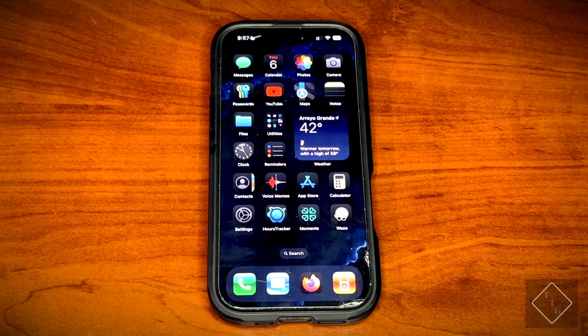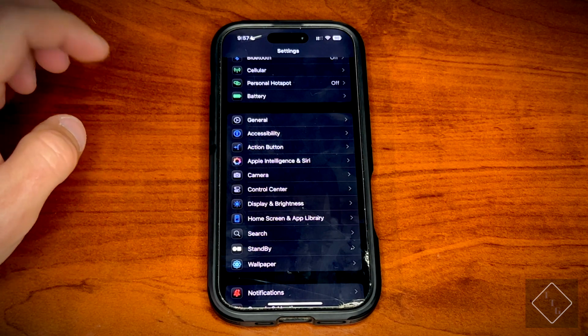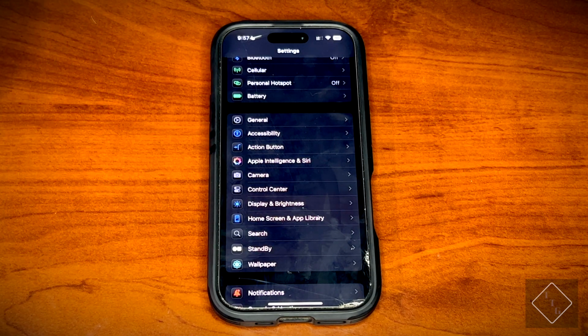So the first feature that we're going to want to take a look at here is something called background app refresh. This is basically a setting that allows apps on your device to refresh themselves periodically in the background, even when the app is not open. And this could actually hurt your battery life quite significantly if a particular app or several apps are constantly refreshing themselves throughout the day without you even knowing it.